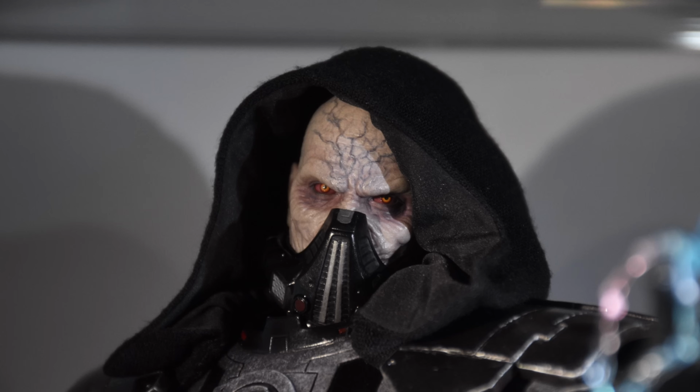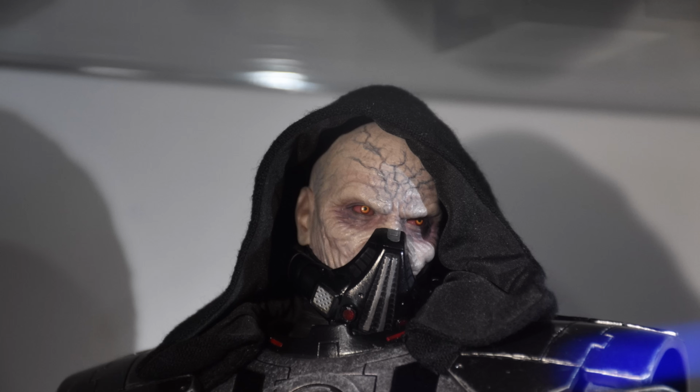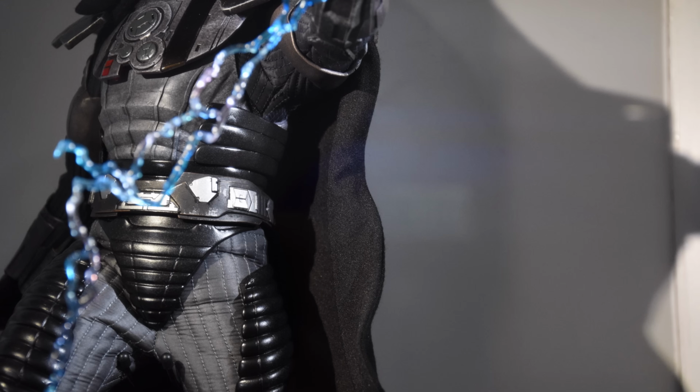I am worried about dye transfer from the black hood onto his bald, pretty much pale white head. That's something that they've not proven they can completely eliminate. Even brown robes sometimes stain PVC head sculpts. Like A New Hope Obi-Wan Kenobi, some people have left his hood on, and then his white hair has become stained because of it.